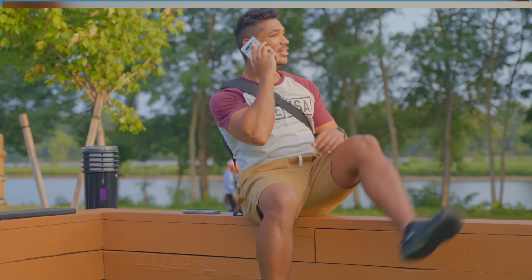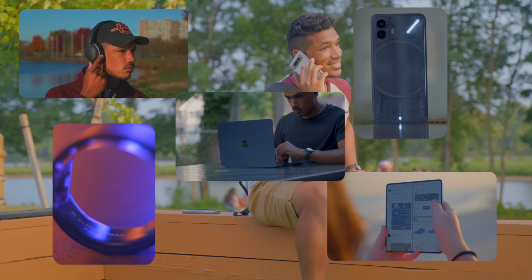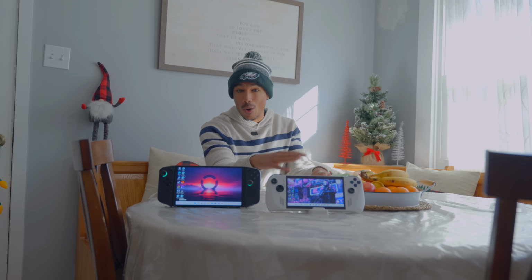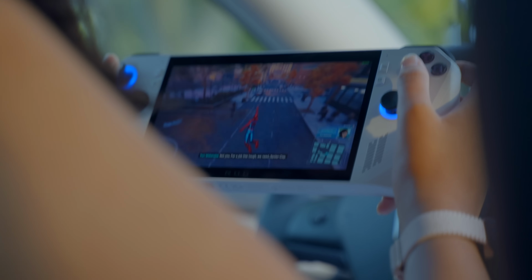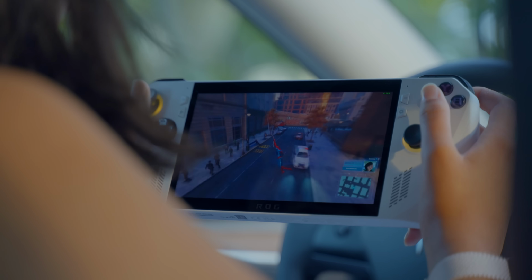Now, typically on this channel, I usually just review phones, laptops, MacBooks, tablets, iPads. But when I got my hands on the ROG Ally months ago when it first came out, I said then, and in my follow-up review a couple of weeks ago, that by far this is my favorite piece of tech that I used all of 2023.